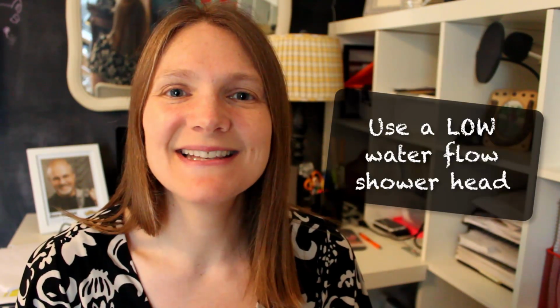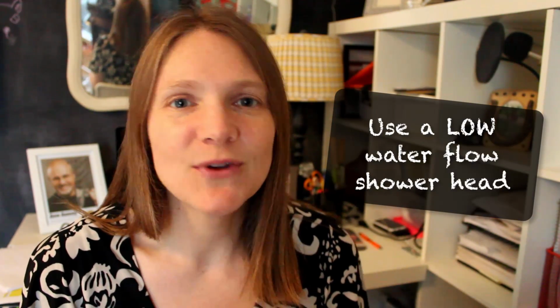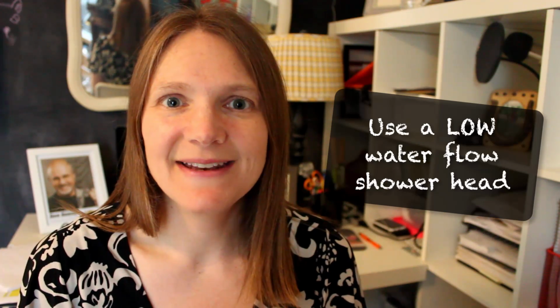How about a new shower head? If you invest $25, $30, you can get a new shower head and put it in your shower, and get one that has a low water flow. If you or your kids take long showers, then by having one of these shower heads put in, you can reduce the amount of water and save gallons of water per week, per month, and that'll cut back on your water bill.